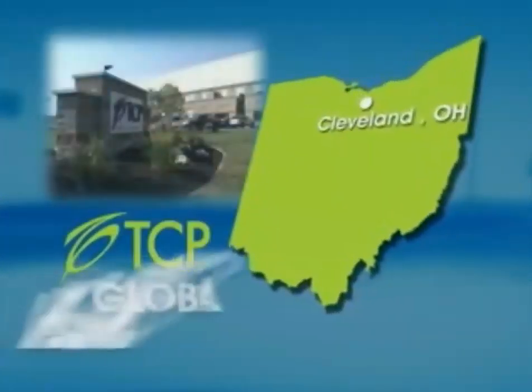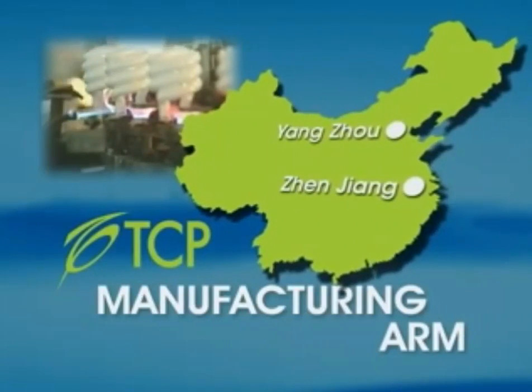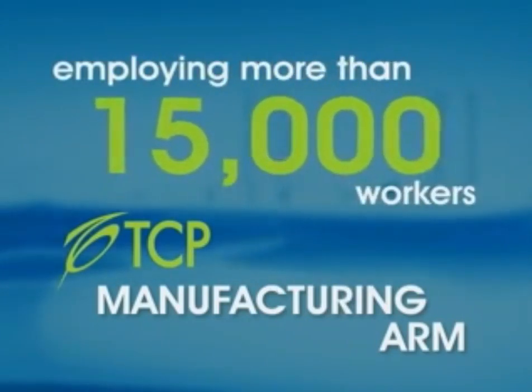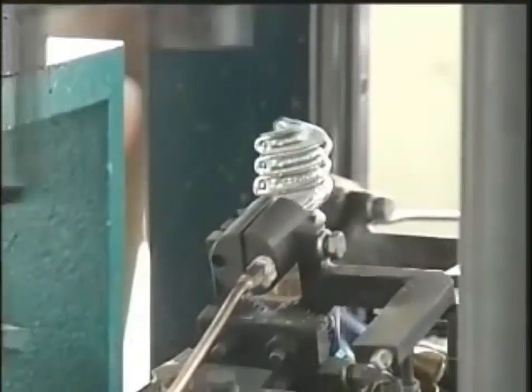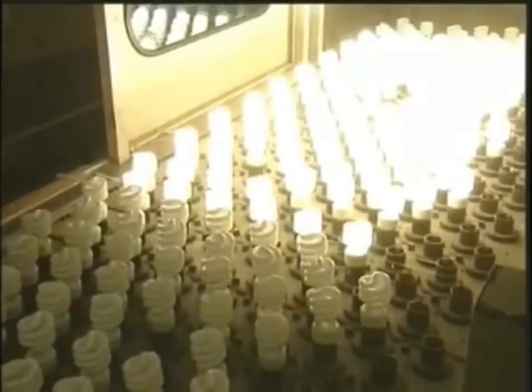With its global headquarters located outside of Cleveland, Ohio, TCP's manufacturing arm is in Yanzhou and Zhenjiang, China, where it owns and operates manufacturing facilities employing more than 15,000 workers. TCP is unique in the industry because it controls all aspects of the CFL manufacturing process, ensuring each product is of the highest quality.